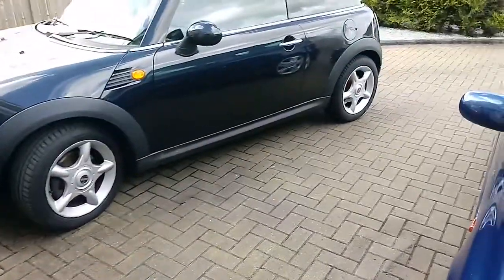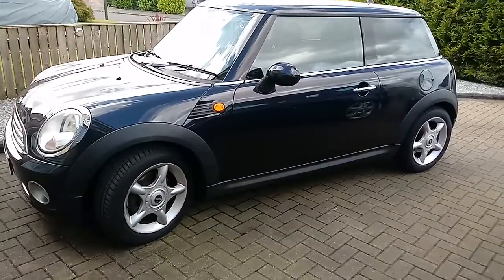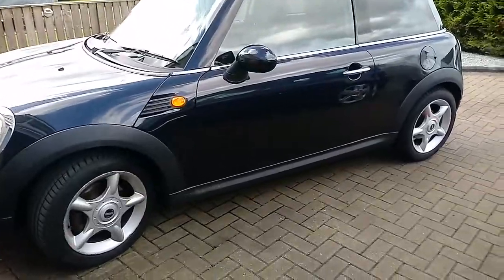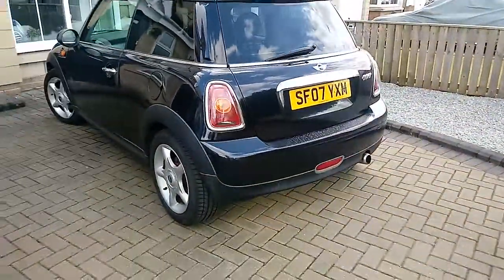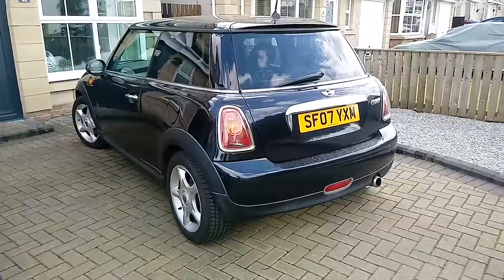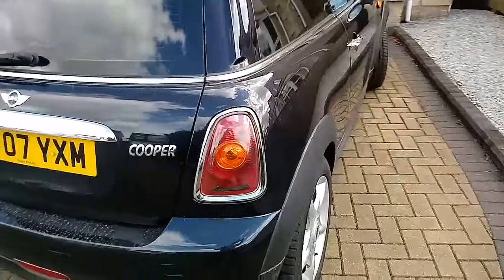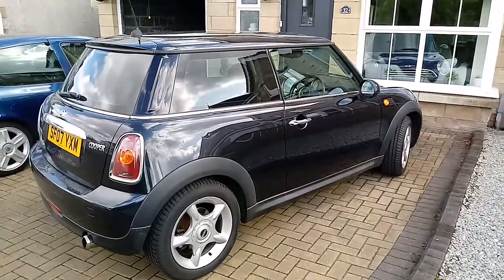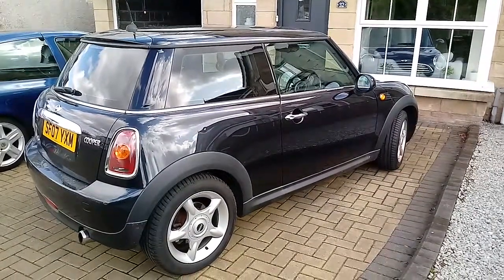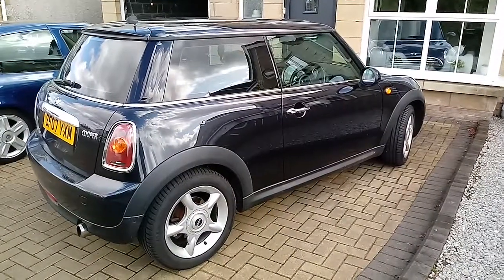It's in fairly good condition bodily. There's not really too many marks or dings. I think it's been well looked after. It's Astro Black Metallic, you call this colour. It's got the tinted rear windows. It's actually got alloy wheels from an earlier R50 Mini as well for some reason. I think they look pretty good.